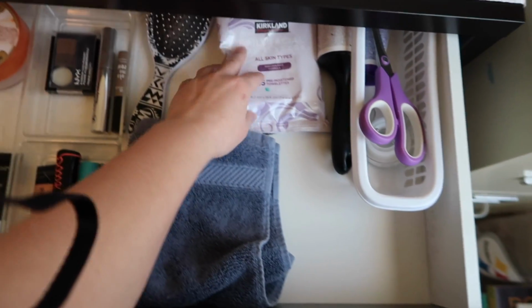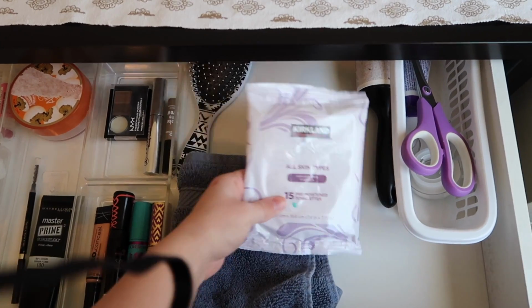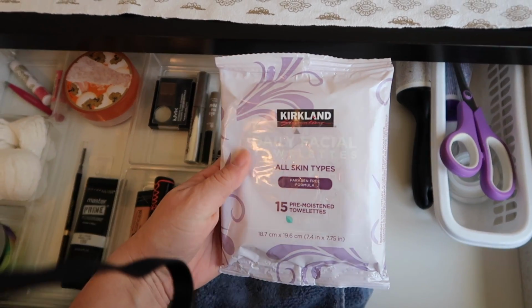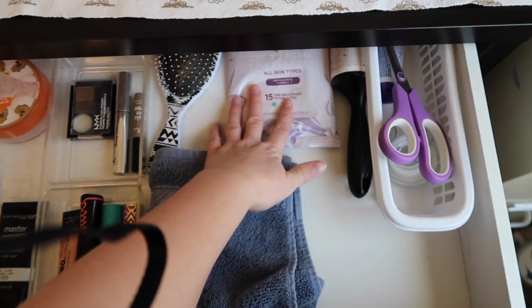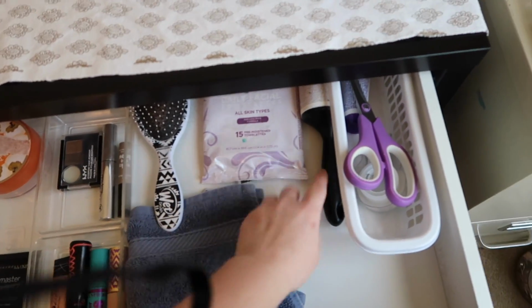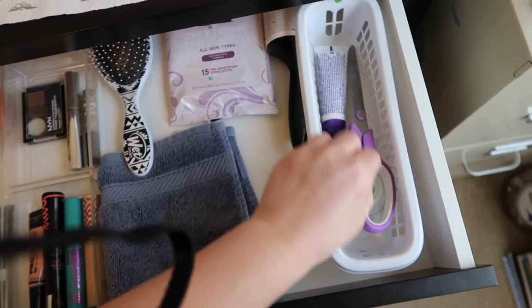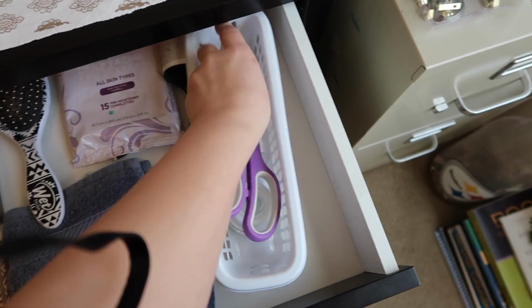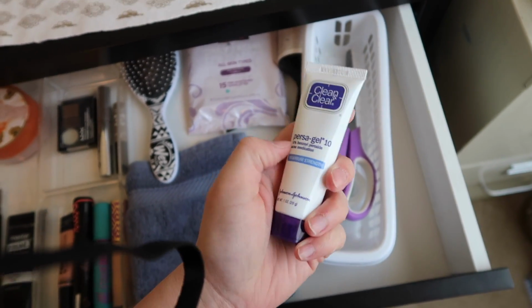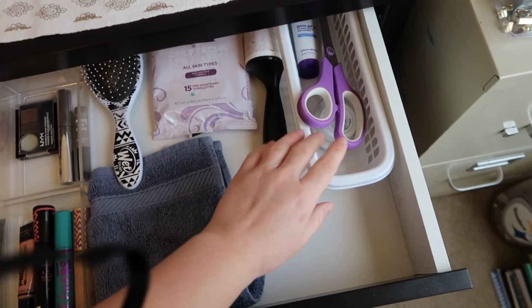So I also keep some makeup wipes. I like these ones from Costco. This is just the Kirkland brand, and it comes in a big box, so that's why I like those. And then there's my brush. I have a wet brush that I've had forever, a lint roller, and then in here I just keep some kind of random things, some scissors, some tape, and then this is just a random Clean and Clear Persa-Gel for acne, which I don't use anymore, but that's just in there, just chilling in case I ever need it.